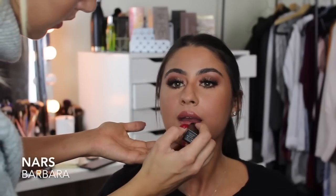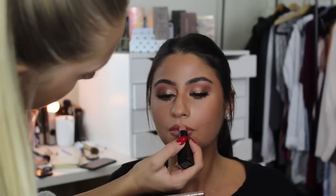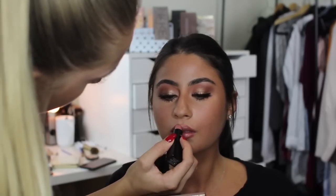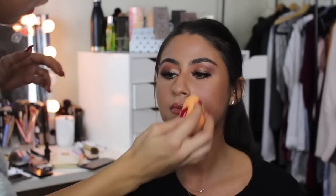So I just gave Daisy a little bit of lip balm that she's applying right now. And then after that, I'm going to be using the NARS Barbara lipstick. I'm just putting this in the center of her lips, almost like an ombre. It kind of contours your lips like that too. And then after that, I'm going to be using the Fenty lip gloss just to make everything look really pretty and shiny.